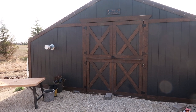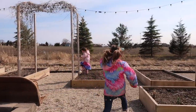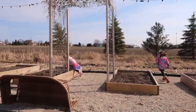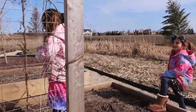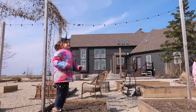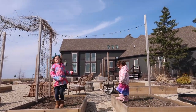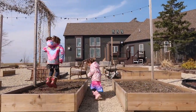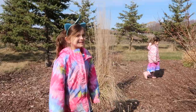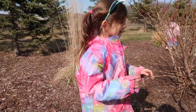Not sure if she's coming back out or not. This is fun. Yep, they'll do anything for fun. We got fuzzy trees.